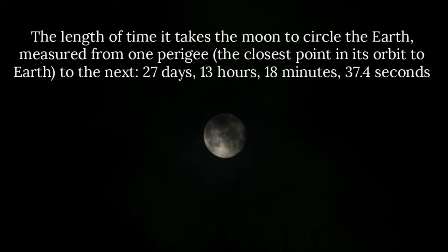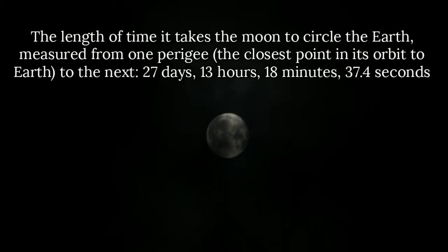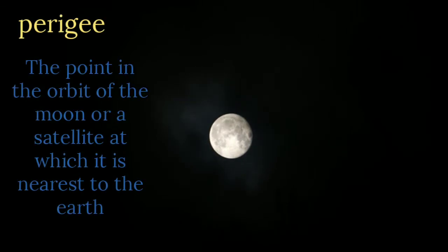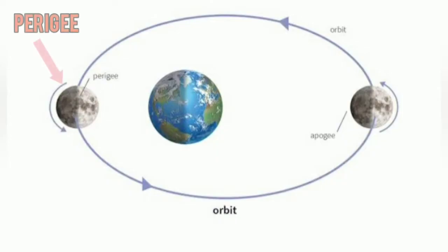Takes the Moon to circle the Earth, measured from one perigee, the closest point in its orbit to Earth, to the next: 27 days, 13 hours, 18 minutes, 37.4 seconds. Perigee: the point in the orbit of the Moon or a satellite at which it is nearest to the Earth.